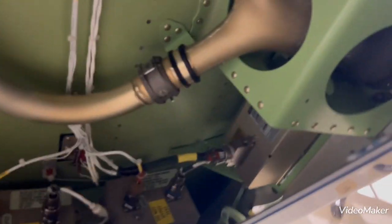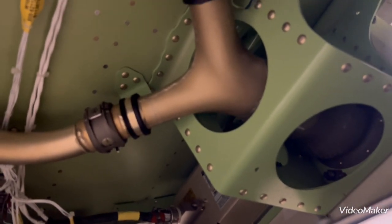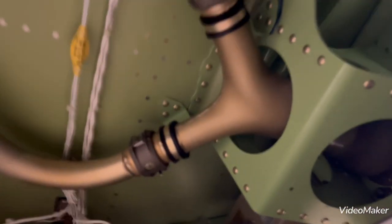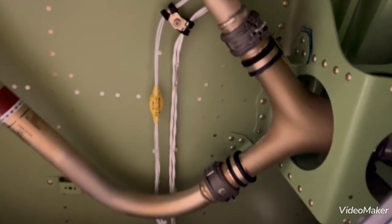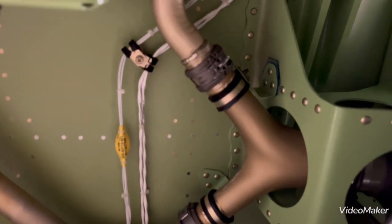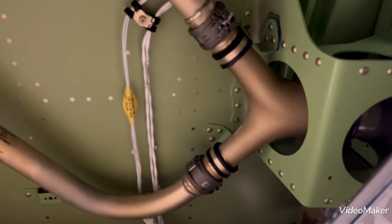So you get that big 3-inch hose going in, and it splits into about 1.25 inches within 2 inches. So that's your limit on your fuel. But those are the 2 pressure fuel lines from your single point that go to each wing tank. Very simple system, but I love having a plane with single point.